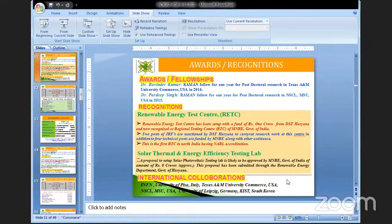And in this test center, we also have two research positions, and this is the first RTC in North India having NABL accreditation. And in our future plan, we are also establishing a new testing lab called the Solar Thermal and Energy Efficient Testing Lab. For this, a proposal has already been submitted to the Department of MNRE, Government of India, and we hope that very soon we will get this opportunity. And in addition to that, the department also has international collaborations.